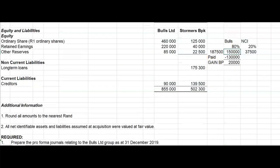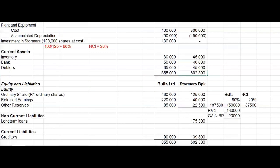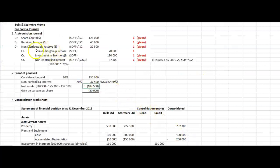Now, what is the total net assets of the entity? My total assets was 502,300, but they had liabilities of 175,300 and 139,500. So what is the net asset value of the entity? It is 502,300 less 175 less 139. So the net asset value is 187,500. So if I take the amount that I've paid and I add to it the 20% which belongs to the outside shareholders, and I subtract from that the net asset value of the entity, you will see that there was a gain on the bargain purchase, so there's a net credit that's going to remain there of 20,000 rand. So it was a bargain. They paid less for it than what it was actually worth.